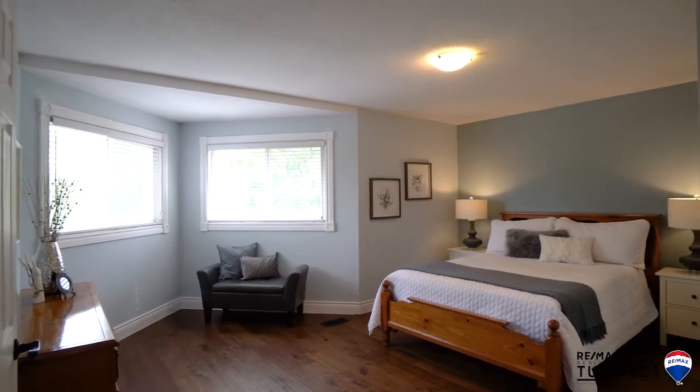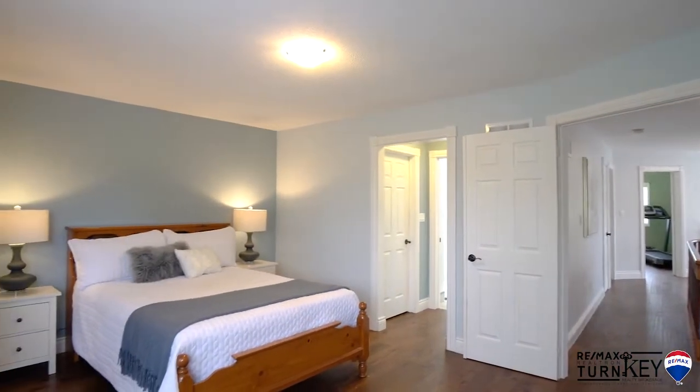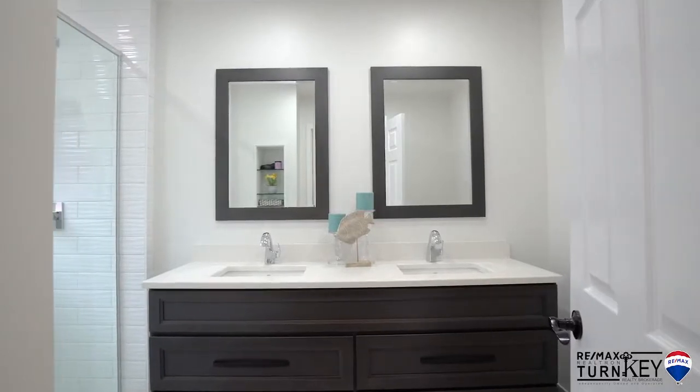The spacious primary bedroom features an upgraded 4-piece ensuite with a modern glass shower and his and hers walk-in closet. 4 large bedrooms upstairs, all with huge windows and closets.